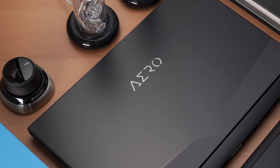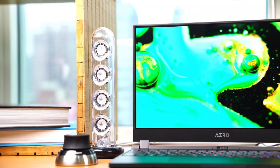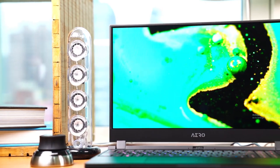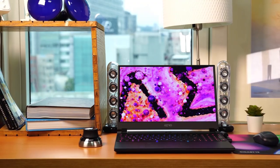Ultra light, super fast, with a gorgeous display, the AERO is designed specifically with digital creators in mind, offering unparalleled performance, stability, and does it all without overheating.